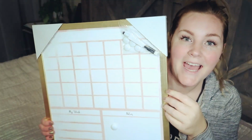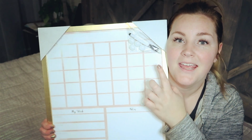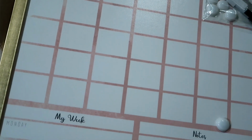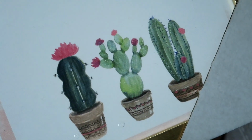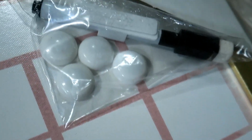huge calendar board, and it's magnetic. It comes with these little magnets, and it comes with a pen, and there's a calendar on the top portion here. And then you can see down here, there's an area for notes. And then there's an area for, what does it say? My week. And then it says Monday, Tuesday, Wednesday, Thursday, Friday.